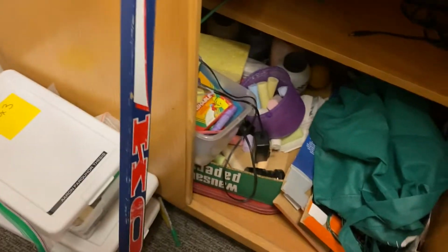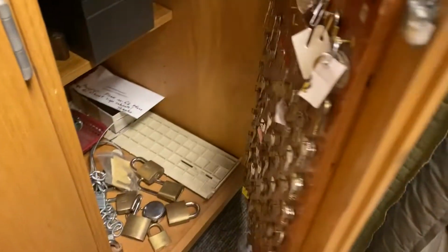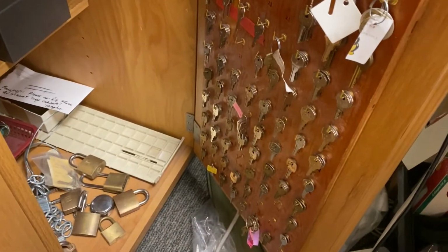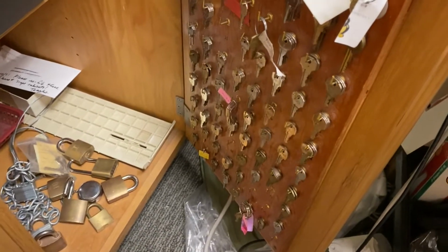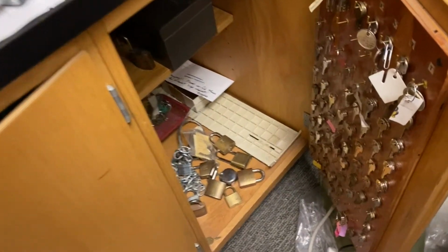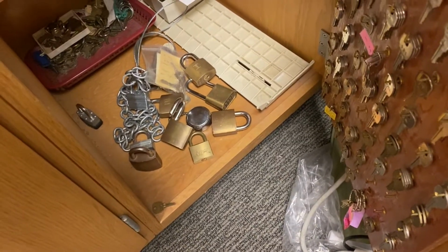Here, we've got just like not really much. There's chalk. There's some like extension cords and like projector parts. Don't really use that cabinet that much. And then here are a shitload of keys. And honestly, don't really know what most of them go to, but there should be some kind of legend. The keys that you will get, I think you'll get 10 keys, will get you into almost everywhere that you need to go. Including undoing all of these padlocks. They're all the same key, and they're one of the keys that facilities will issue you.